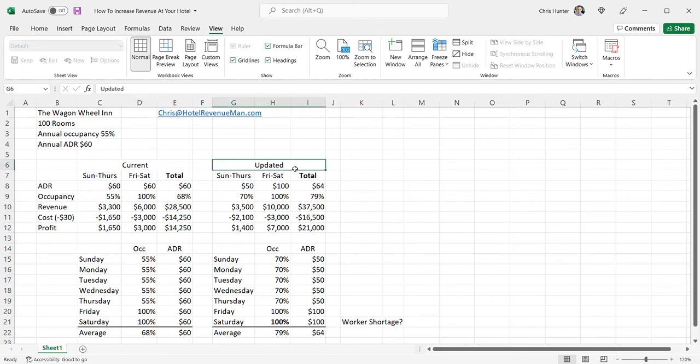This is an updated scenario. During the weekends, we go from 60 to 50. It's about a 16-17% drop. So what happens? You go from selling 55 rooms to 70 rooms. Now the rooms are cheaper, but your revenue does technically go up. Now, when your revenue goes up, everyone gets excited, but I tell them they got to dig a little deeper.